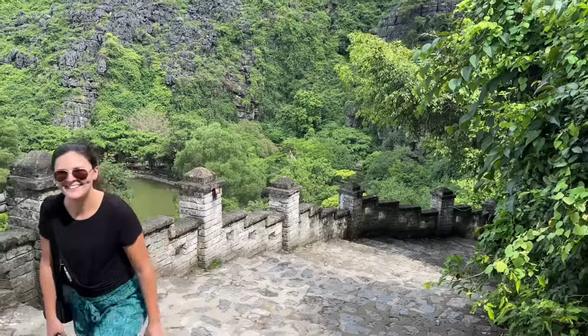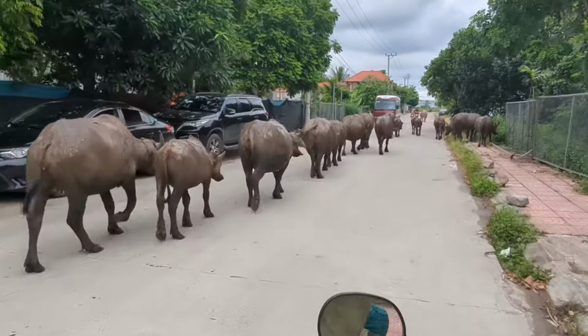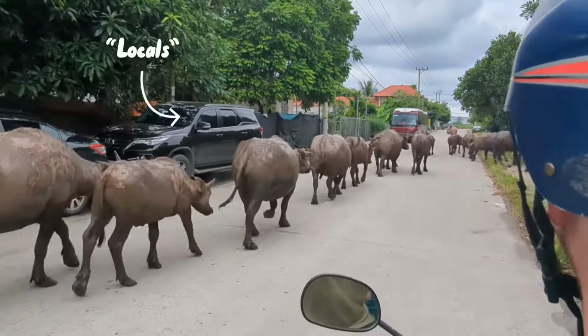So join us as we hike, boat and bike our way through the northern countryside and try to avoid some of the locals on the way.